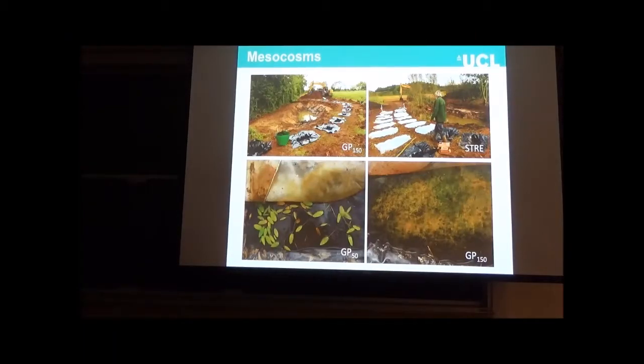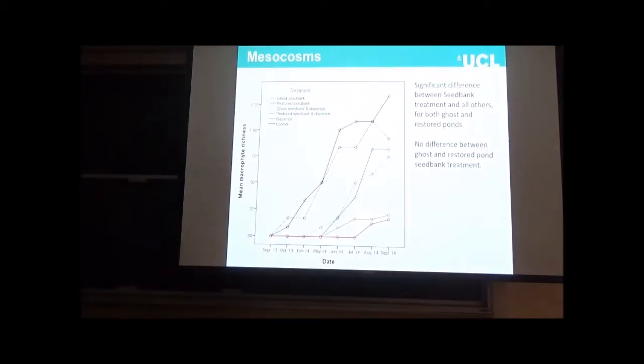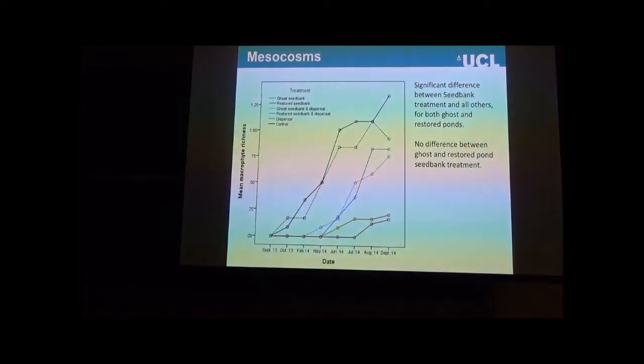Sorry. So in terms of these mesocosms that we had set up, ghost ponds and restored ponds followed a fairly similar trajectory in terms of how quickly things started to germinate and what species germinated. Mesocosms that contained pond sediment and were covered up with a mesh so that nothing else could get in there had significantly more species and developed significantly quicker than other treatments. In blue here we have the mesocosms that contain pond sediment but were left open.